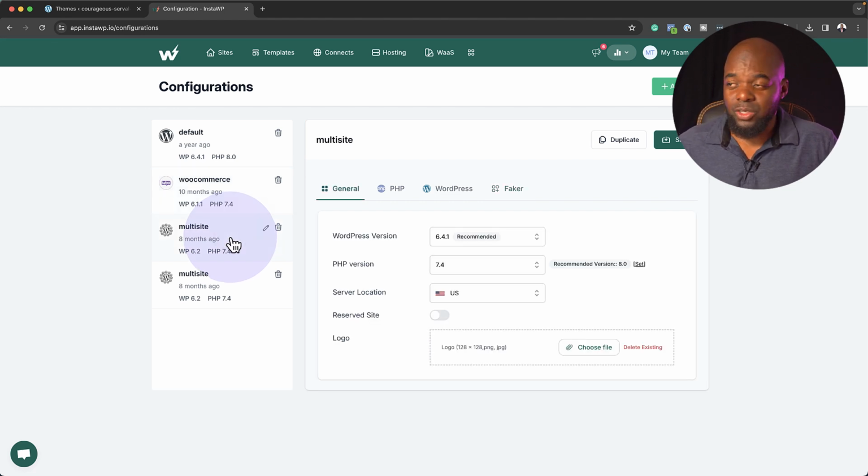Now I haven't really used multi-site myself, but this is something that you can also go in and customize here, and this is going to work as your default as you're building your multi-site websites. So I really like this.